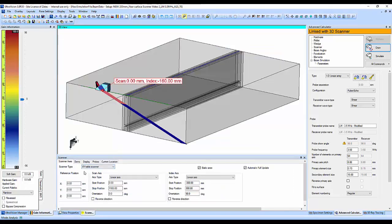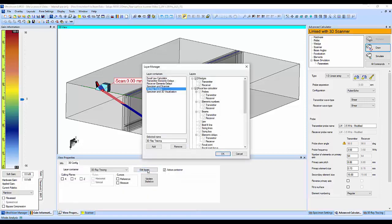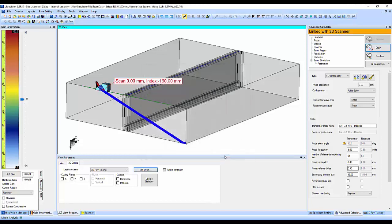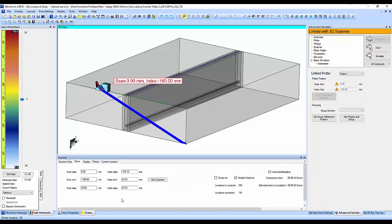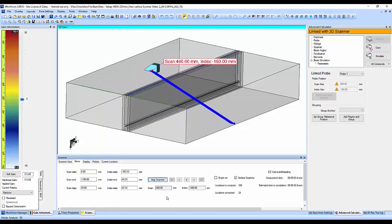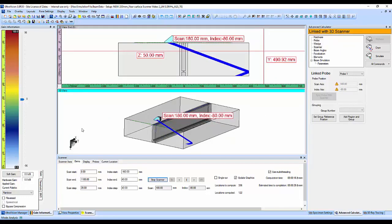Starting from the same probe and law configuration that we saw before, we can now visualize the simulated scanner. Since we have learned previously that this probe configuration covers a distance of approximately 40 millimeters in the index direction, the scanner has been configured to perform a multiple line sequence, moving the probe along the weld in increments of 40 millimeters. The probe is linked to the scanner and we run a demo sequence. The region covered by the various focal laws for each scan line is visualized in blue.